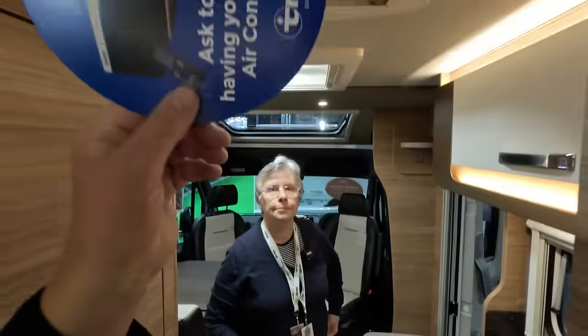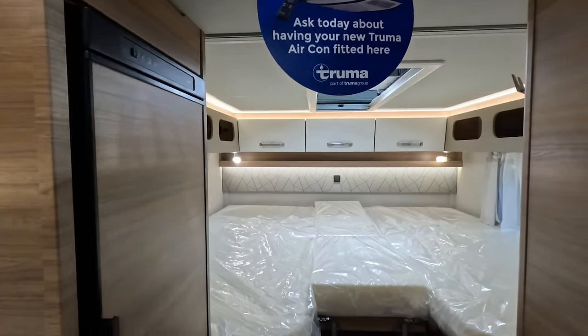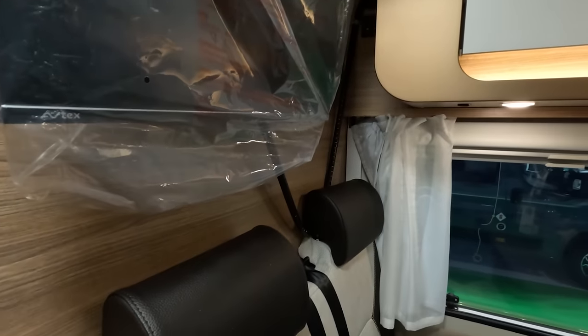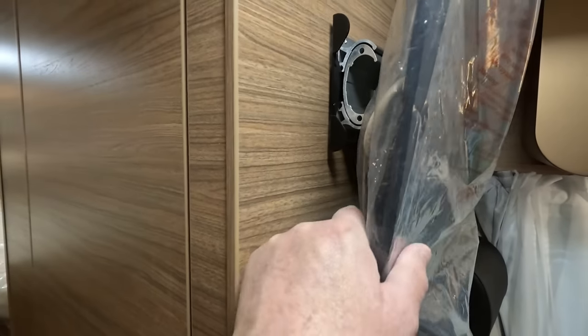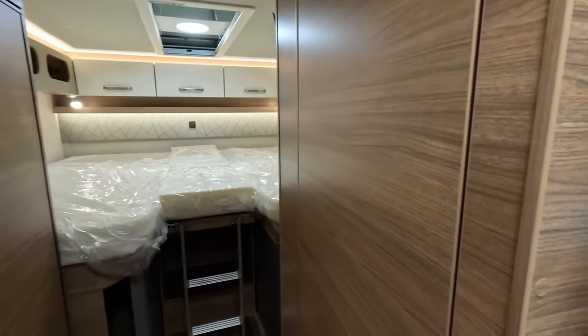What's going on there? I'm brushing my head. You can have a Truma air conditioning unit fitted there. Okay. It's very nice of them, isn't it? Yeah. The TV's in there. Yeah, it's all right. It's a good position if you're sitting in the cabs. Yeah, can't see it if you... You might be able to. Can you swivel it around? I bet that swivels around. It probably pulls out and swivels around so you can watch it in the other room.